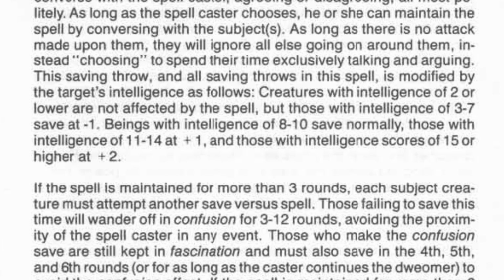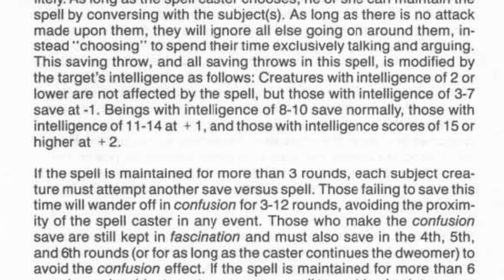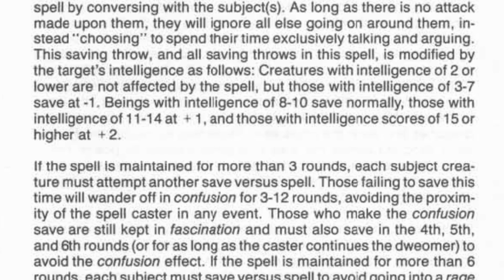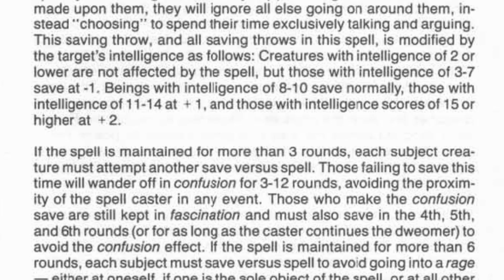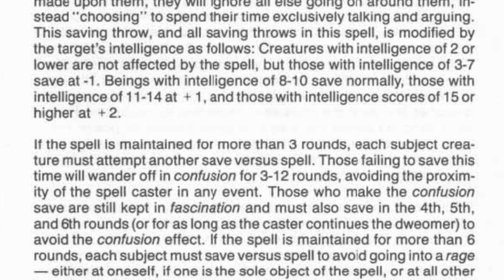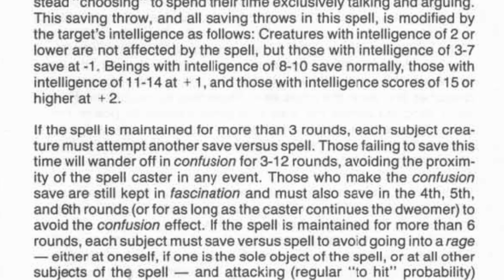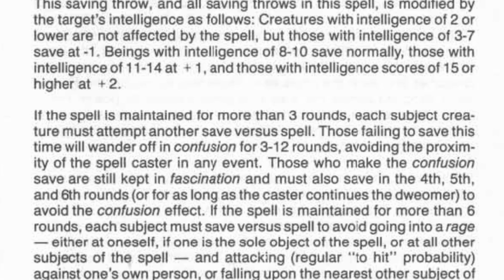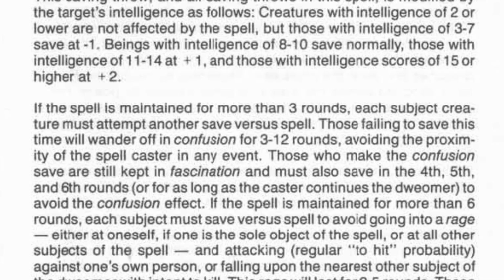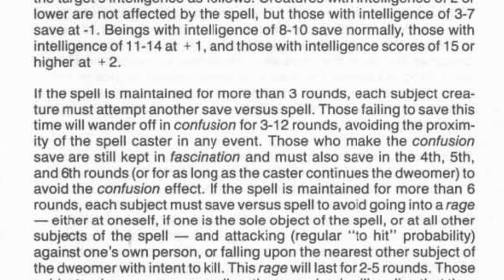If the spell is maintained for more than 3 rounds, each subject creature must attempt another save versus spell. Those failing to save this time will wander off in confusion for 3 to 12 rounds, avoiding the proximity of the spellcaster in any event. Those who make the confusion save are still kept in fascination and must also save in the fourth, fifth, and sixth rounds, or for as long as the caster continues the spell, to avoid the confusion effect.